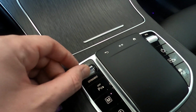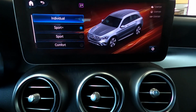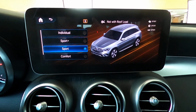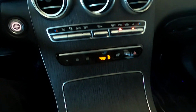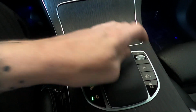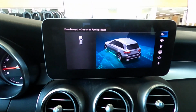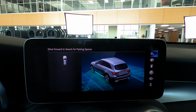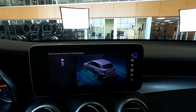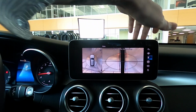While we're here, you also have your dynamic select switch, so you'll switch between your different sport modes, which will affect how the vehicle performs for you out there on the road. We also have your volume controls. You can turn on and off your display there. You'd also have different parking camera options. Pretty cool. Lots of different ways you can make sure that you're parking safely.